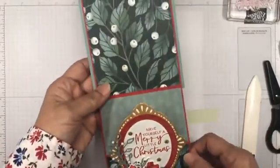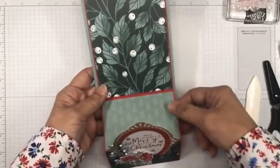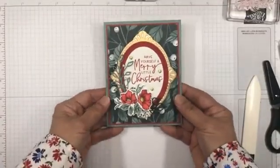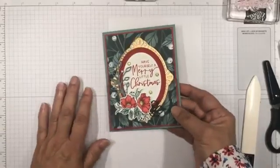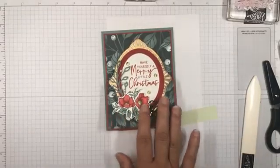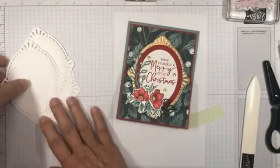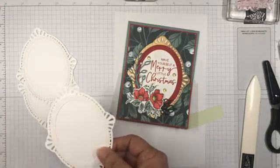And what I've done is I've used the beautiful Designer Series paper to back the inside and the bottom of my fold, so this will be a very, very extra special Christmas card. But in doing that, I kind of made things a little bit hard on myself. Okay, so let me talk a little bit about these dies. With the dies, you've got basically two.